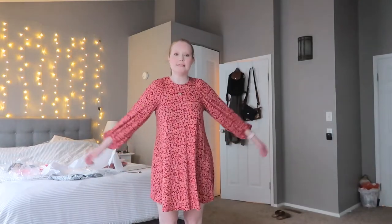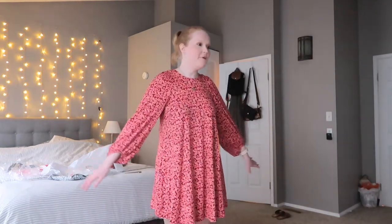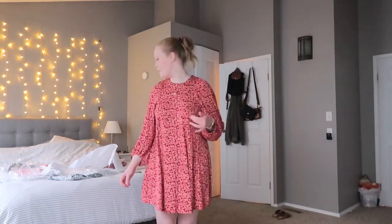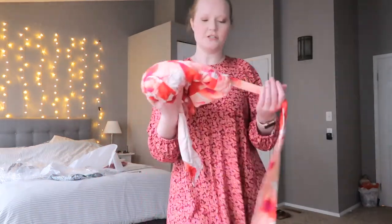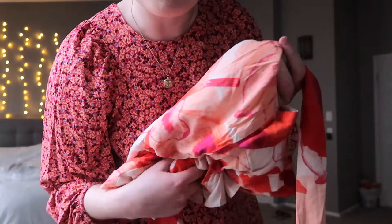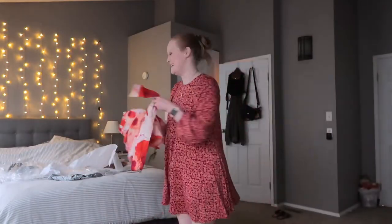Here's the next dress. This is from ASOS brand. I don't really know how I feel about this. It's another floral. It's very flowy. It has long sleeves. It's slightly puffy, but it's not the fabric that I thought it would be based off of the picture online. It's like a t-shirt fabric, and I thought it would be like a sheer fabric, almost like this romper that I just had on, which is a sheer flowy fabric. I don't know if you can tell, probably not, but that's not what's going on here.